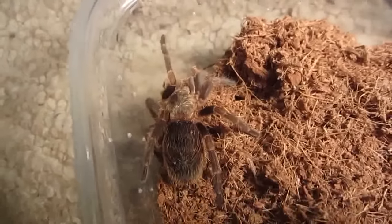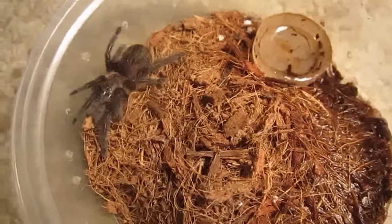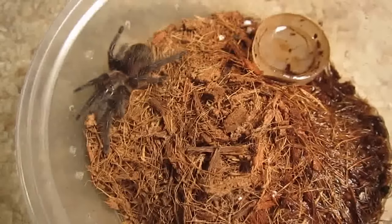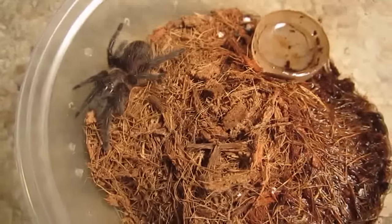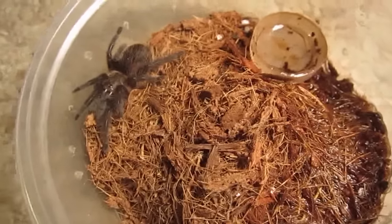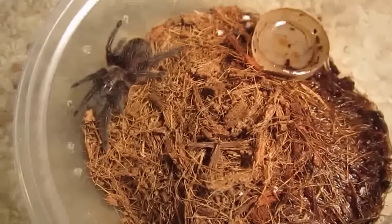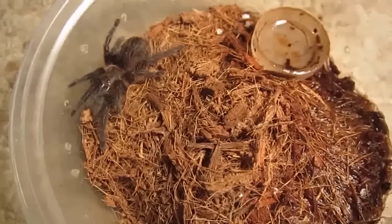Alright, moving on. Here's my smaller Brachypelma albopilosum, the Honduran curly hair. And again, just like with the smaller smithi, I'm going to have to, oh, there's a good size. I was going to say I was going to have to look for a medium-sized cricket. Kind of gets a little tricky to find the right size prey sometimes.